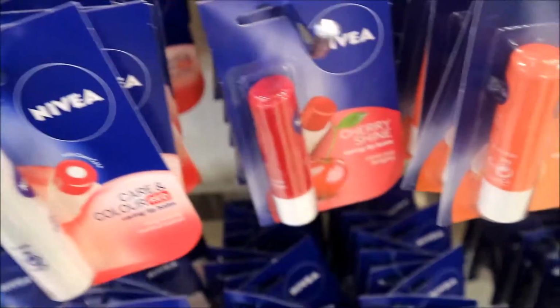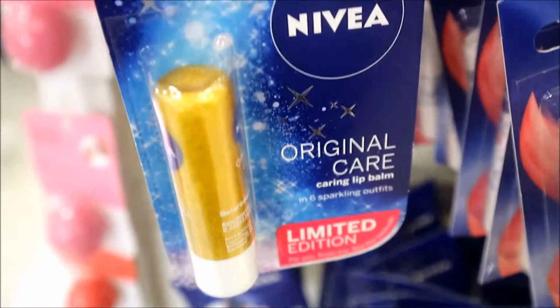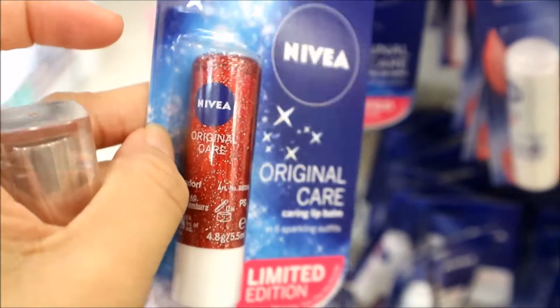So these are the original ones. This was my favorite before, but now I'm switching to this one with the glitter. So this is my shade. I don't know what shade this is, but it's just a clear lip balm with glitters, I guess.